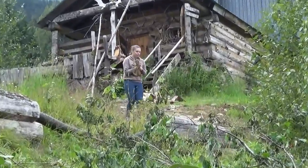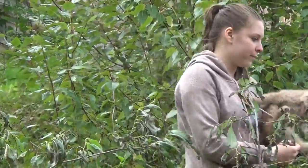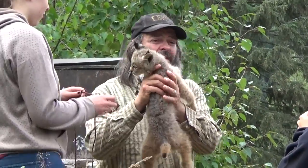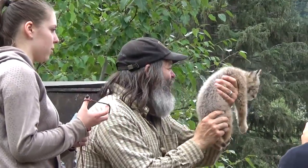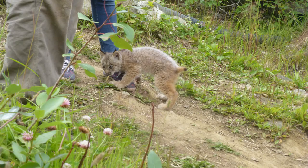State of Alaska. This is a really special little critter. This is a baby lynx kitten. Baby lynx. Yeah, this is a baby lynx. You saw the big one. And here's a little baby one. You want to put his leash on. We'll let him run around a little bit. You can walk around up here in the grass.